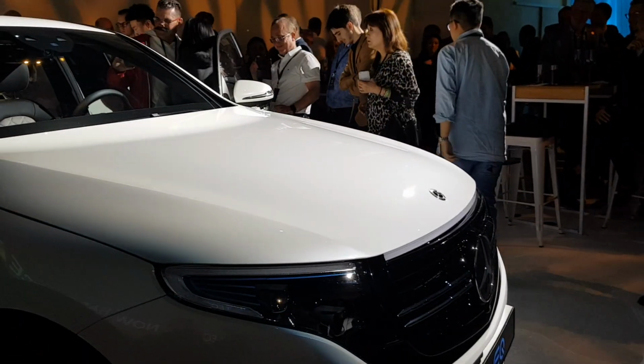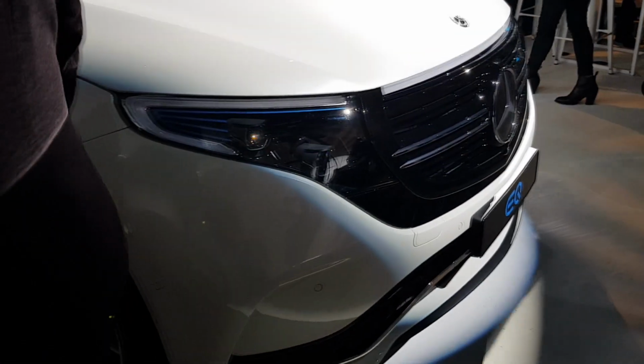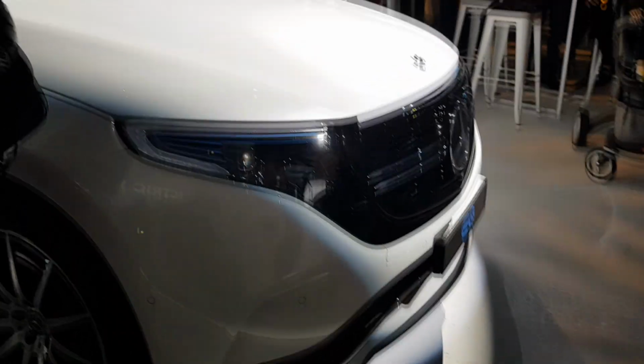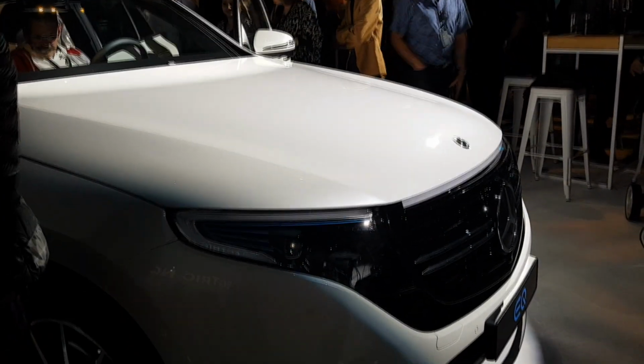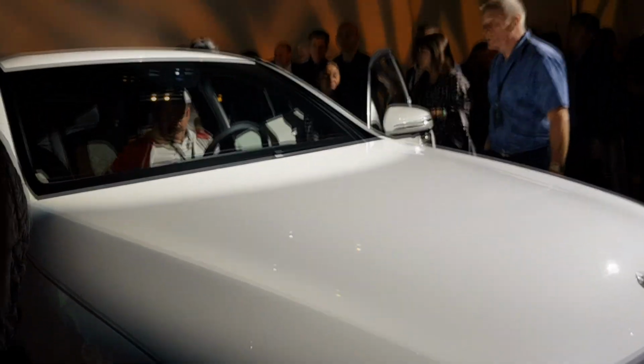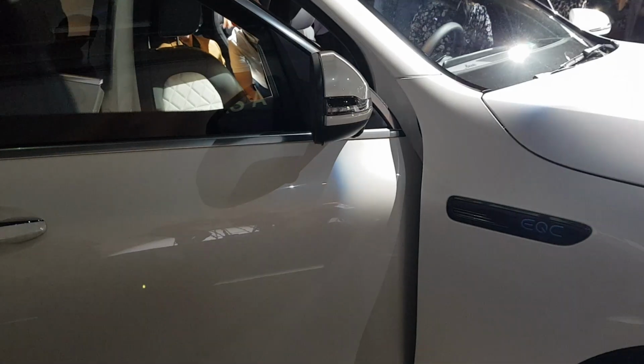Alright everyone, so we've just had the unveiling of the EQC. A little bit of a story about this one. This one's apparently the 5th prototype. I think they said that they've made 455 prototypes now. So we'll do a little walk around a little bit later when maybe there's a few less people. But this is all happening right here. It's all very exciting.